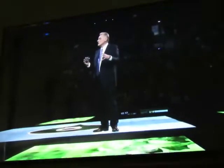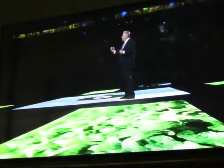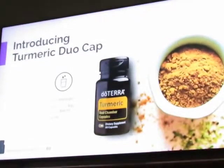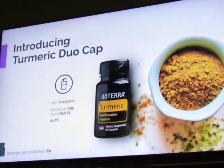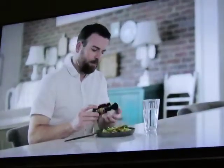And so we asked ourselves a question. What would happen if we looked at the whole plant? What would happen if we could take the curcuminoids and if we could take the turmerones from the essential oils and we could blend that together? Well, what happens is we come up with a new product called the Turmeric DuoCap.